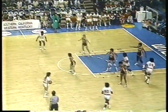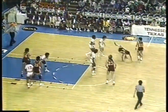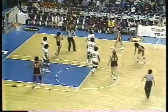This zone that USC is in, this 2-3 zone, is probably designed to stop Texas's inside game, which was so effective the first half. However, you've got Fran Harris to worry about and Beverly Williams on the perimeter. Clarissa Davis. And Clarissa Davis. Yeah, don't forget Clarissa. In the first half, she was 4 of 5 from the field. She now has 11 points in this game. You're going to hear her name. She's going to be a household name by the time she gets out of school.